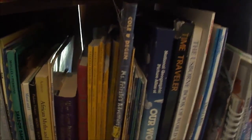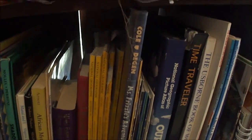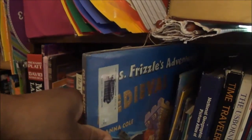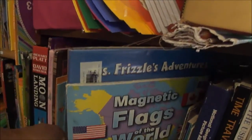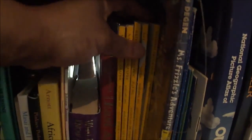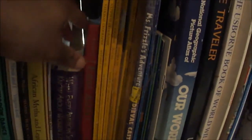Medieval castles. That is a random Magic Schoolhouse. No, Magic Tree House. No, Magic School Bus book. Whoa. So that's what that is. Medieval castles. And I just dropped the book. Magnets. Flags of the world. And then we have a couple of National Geographics. And more over here. We have a book on East Asia.